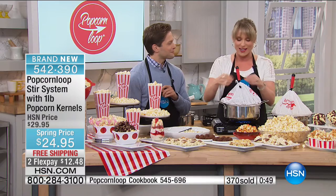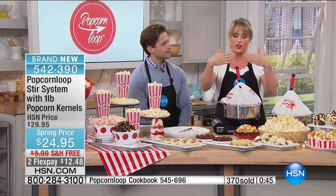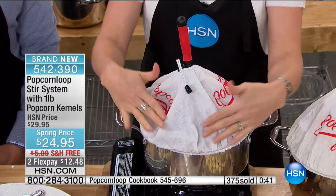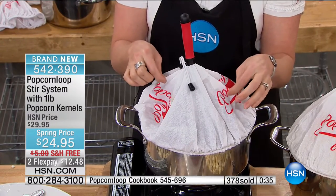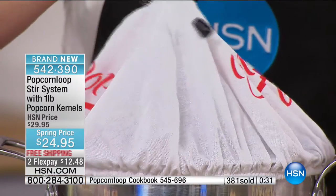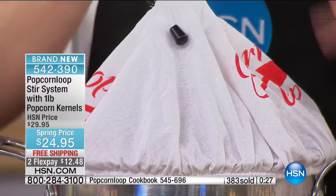So true, my friend. And keep in mind, if you're just joining us, it's a magical wand of popcorn. So as you stir, it soaks up all the seasoning that you put on the inside. Then this cloth, not only does the cloth keep the popcorn from popping out, this cloth soaks up any moisture, any remaining oil, so that it doesn't go into your popcorn. So you get that movie theater experience. So then you get the crunchiest, crispest popcorn that you've ever had.